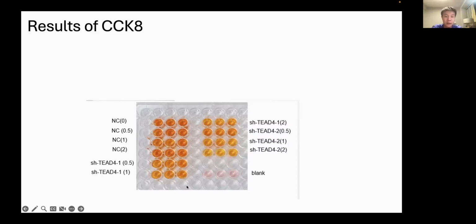I didn't include the data here, but as you can see, the cell viability has decreased, I believe. Oh wait, no. The cell viability has increased, using a formula that we have. But here, the orange color has decreased significantly. This is the blank plasmid that we transfected, and as you can see, there's no result. But after the transfection of the two shRNAs that we generated, there's an increase in cell viability, which means the loss of cancerous characteristics.